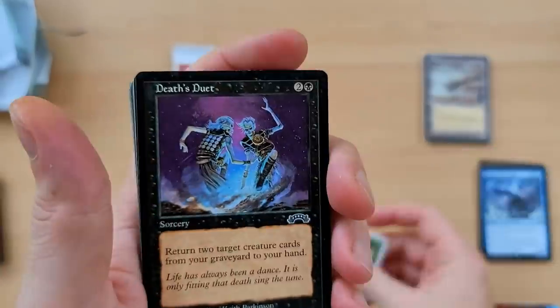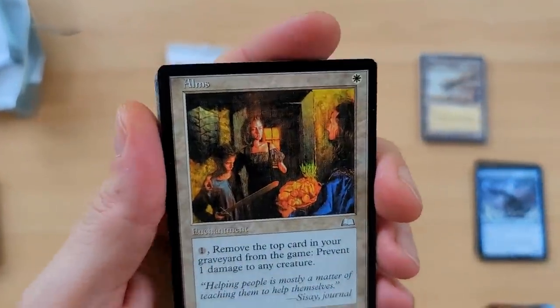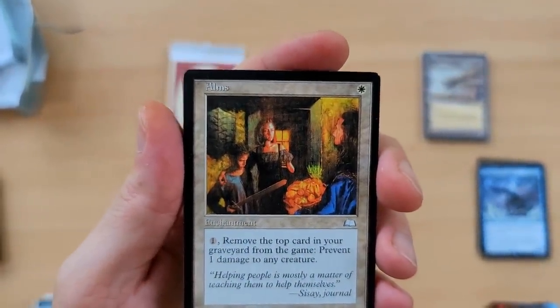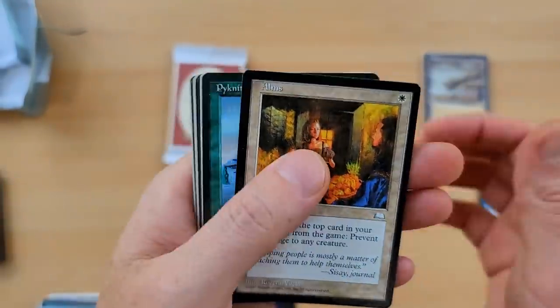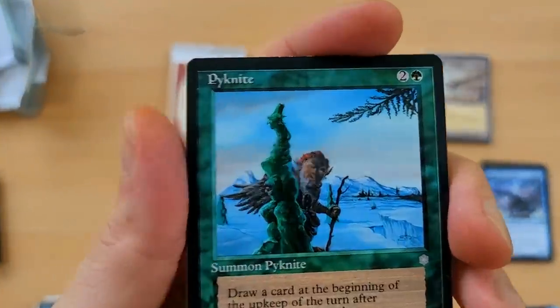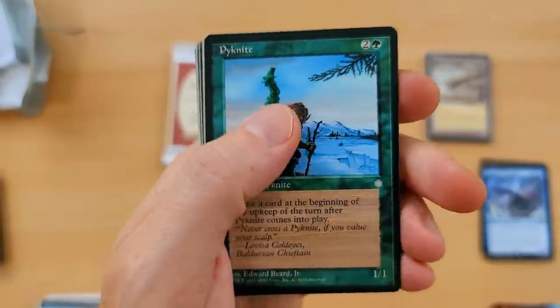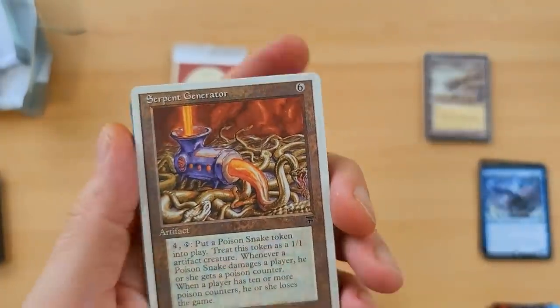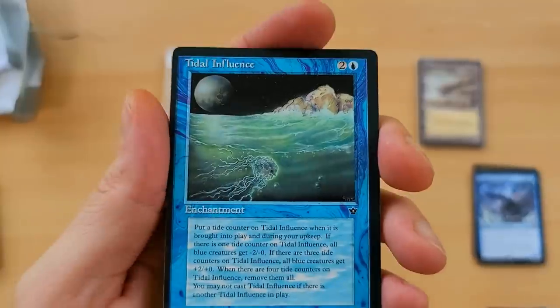Fog. There you go. So, Hot Diggity Dogs, man. Death's Duet. Alms. Remove the top card in your graveyard from the game. Prevent one damage to any creature. Alms. Sure. Oh, man. I don't know why this card just made me sad. Ice Age was the first that I ever opened, but every time I pulled that, I'm like, oh, I don't like it. Tidal Influence. That's cool.